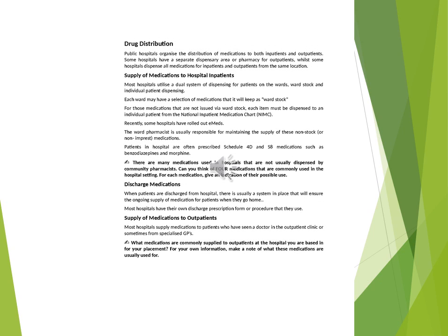There are many medications used in hospitals that are not usually dispensed by community pharmacists. Can you think of FOUR medications that are commonly used in the hospital setting? For each medication, give an indication of their possible use.